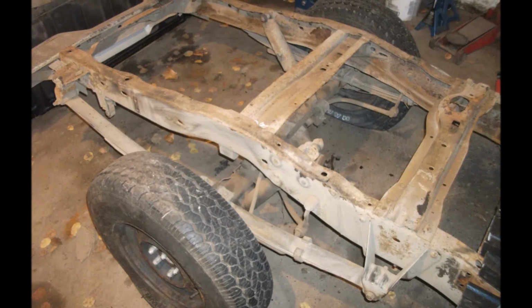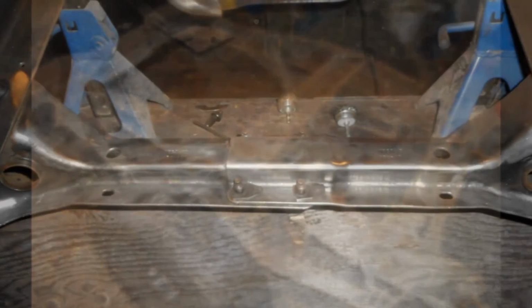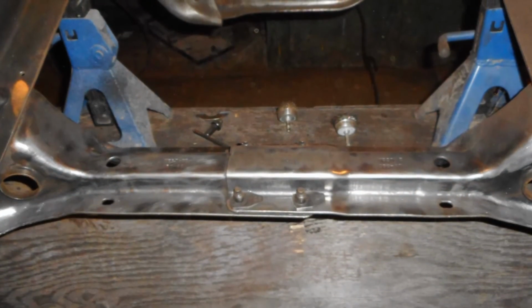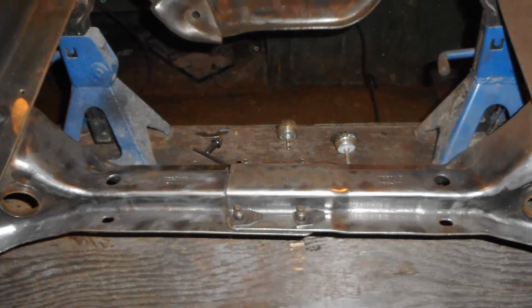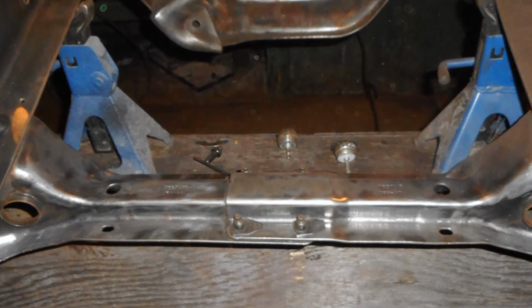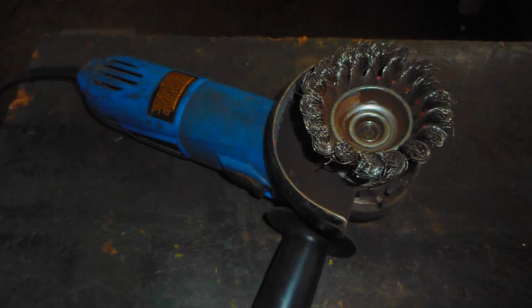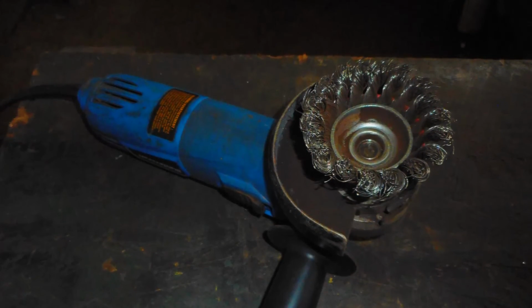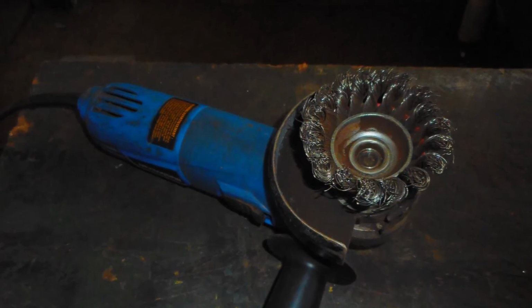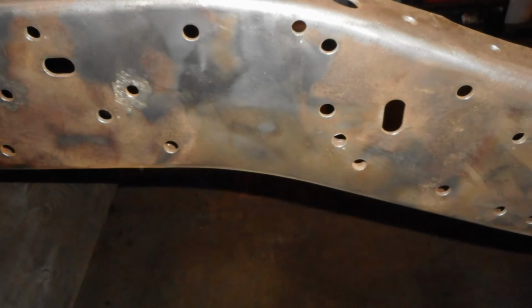This process began with wire wheeling the entire frame to turn this disgusting mess into something I could actually work with. Getting a rusted out piece of crap to look like this clean should only be done with a heavy-duty wheel on an angle grinder. You can use a drill, but it will take at least twice as long.